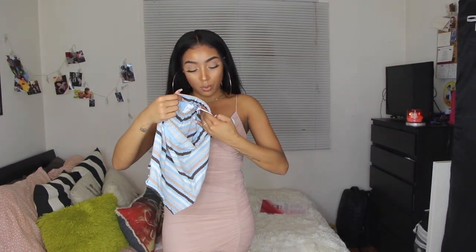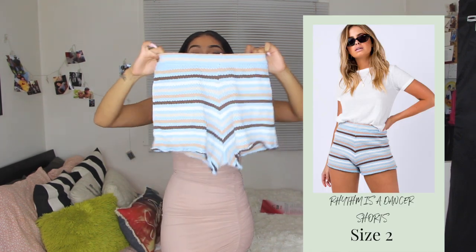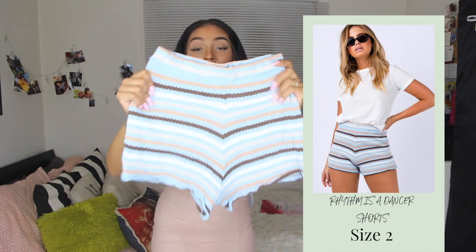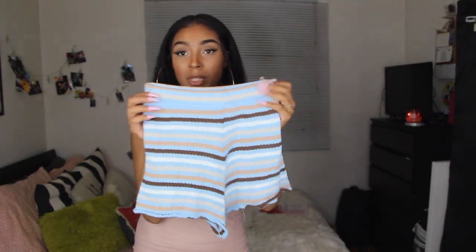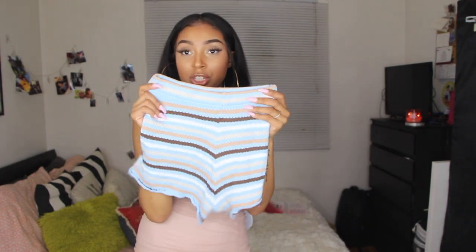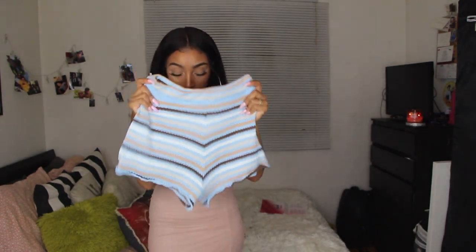This is a pair of, it's called the Rhythm is a Dancer shorts in blue, in size small medium. These are some really cute knitted shorts, but they're not too thick. I feel like these with some strappy sandals, even some all white sneakers, would look great with a white top, you know. So I'm gonna try these on.